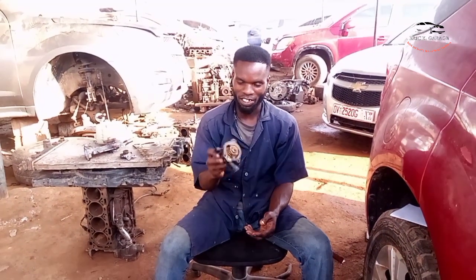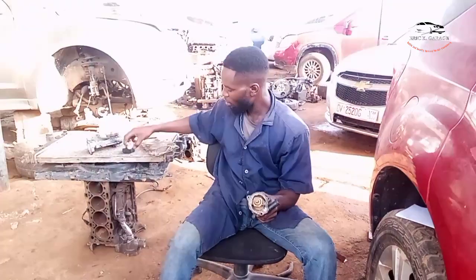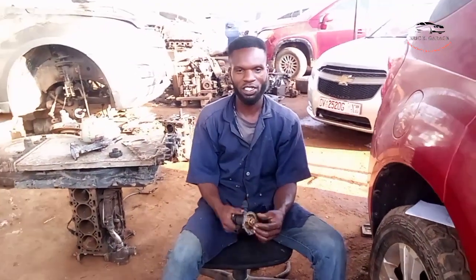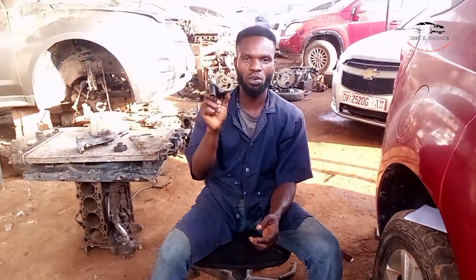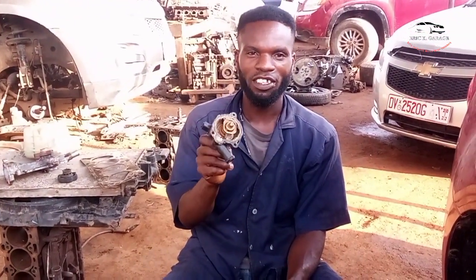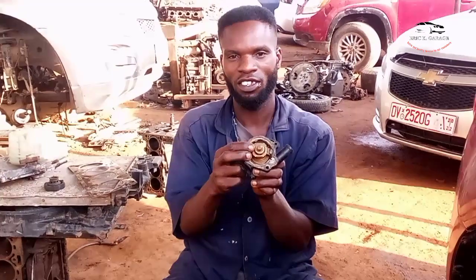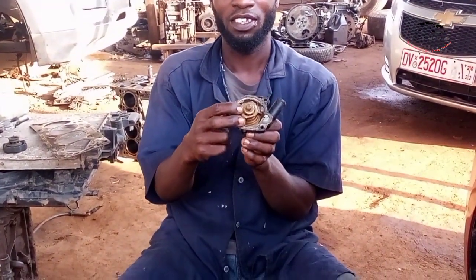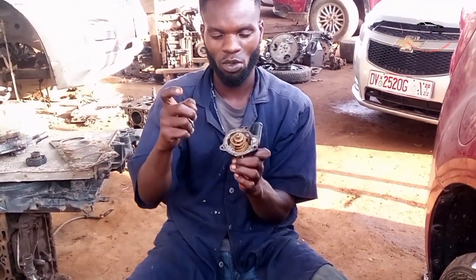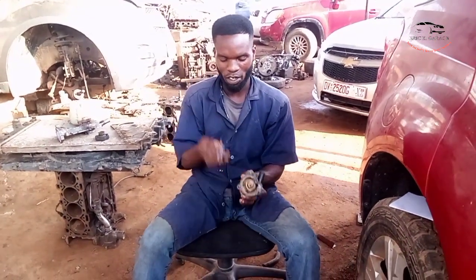One, let's see this thermostat. This is the thermostat. If your thermostat is defective or it's not working, your engine will overheat, because if this is stuck and does not open, the water of the coolant system will not circulate. So this can cause overheating. This is the thermostat I'm talking about.